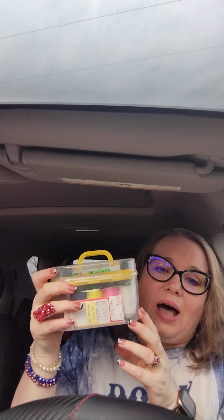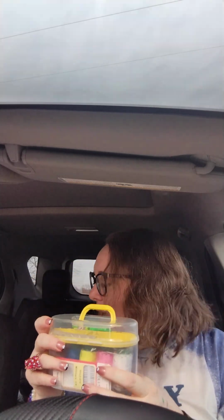And I don't sew per se, like with a machine or anything like that. I wished I knew how. But I do some projects, just hand sewing different things when you need a button or things like that. I can do a small hem on a curtain or something like that. So I thought that would be handy to have at home.